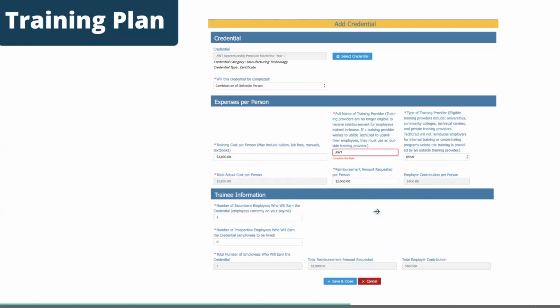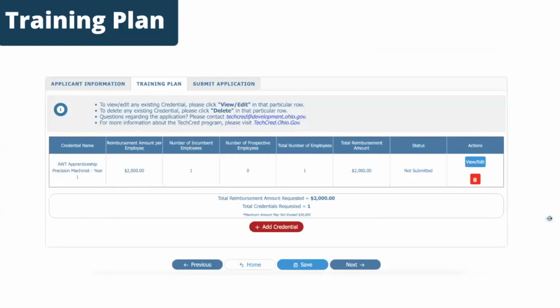When you finish this box, you will save and close the credential pop-up box, and then you will get a training plan that looks something like this. So you can see the credential name, Precision Machinist Year 1, reimbursement amount requested, $2,000, number of employees, 1, total reimbursement amount, and the status, it's not submitted yet. So that status will change when it's approved, and it will change when it's time for reimbursement.